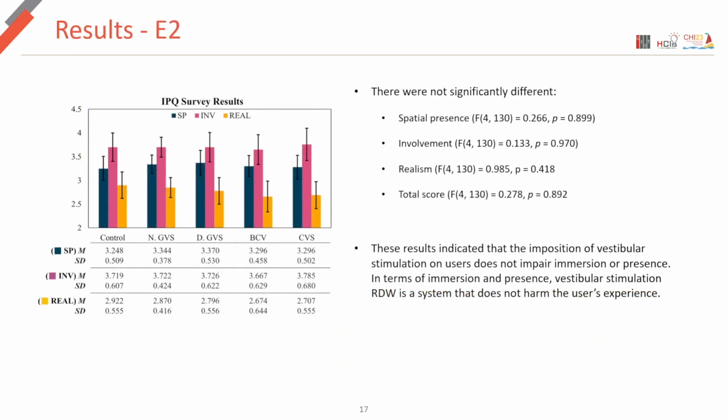The experimental results show that there were no significant differences in presence for all conditions. Therefore, we conclude that all vestibular stimulation does not impair immersion in the game.